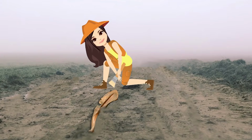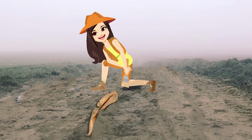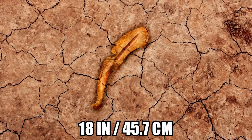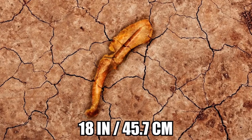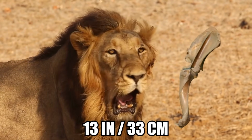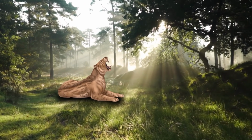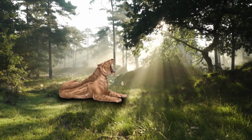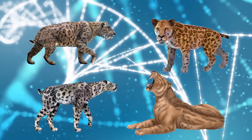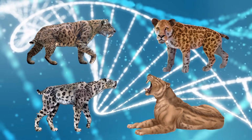Throughout the study, the team discovered numerous other bones belonging to the species in collections throughout western North America, with the largest leg bone measuring 18 inches long. To give you an idea of how big this cat was, a modern adult male lion's humerus is around 13 inches long. While the identification of the species is a landmark discovery in terms of our understanding of prehistoric megafauna, scientists are still struggling to untangle the evolution of ancient saber-toothed cats and determine how they were related.